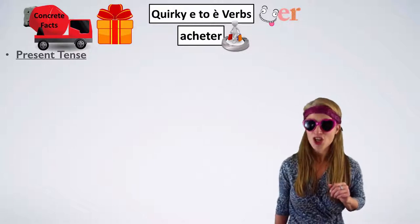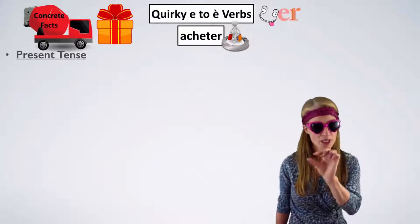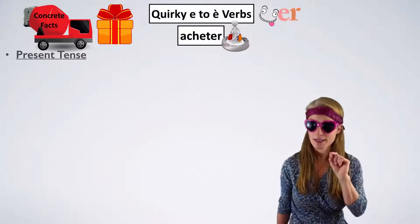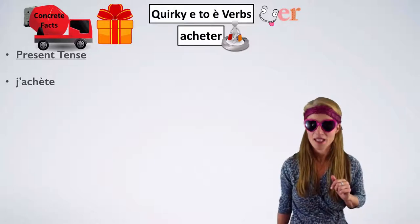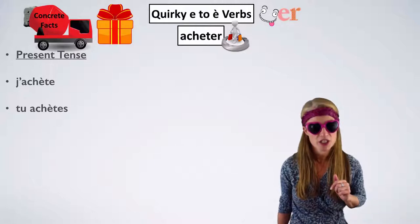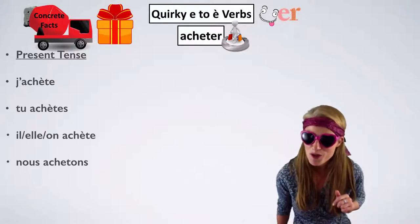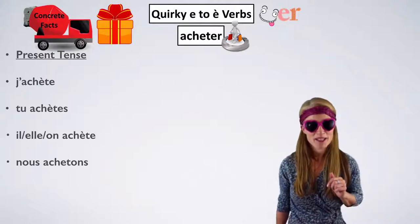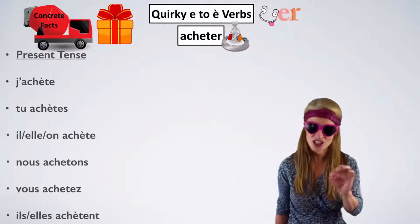Okay? New set of quirky verbs. Here is where your E turns to an E grave. In the present indicative, our verb here is acheter, to buy. J'achète, you can see the little grave now. Tu achètes, il, elle, on achète. Not the nous and vous, though. They like to go back to the spelling of the infinitive. Nous achetons, vous achetez, ils, elles achètent.